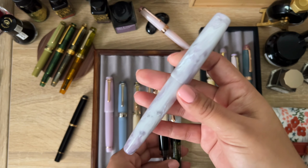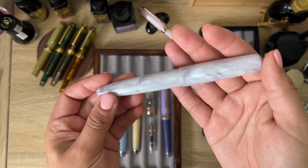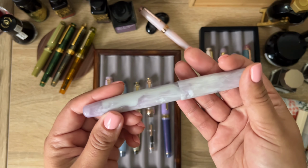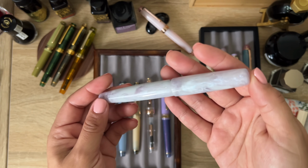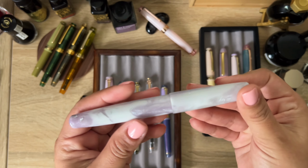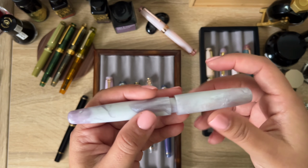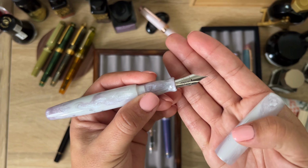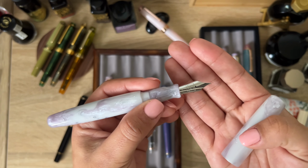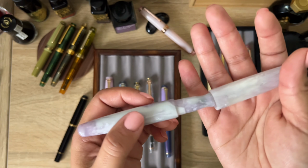So he does beautiful custom-made resin body style pens that are just so stunning. I really appreciate the craftsmanship, the colors. I know that it takes a lot of thought to put a pen together, and a lot of work. So I've been more appreciative of the smaller guys, if you would, and what they have to offer.